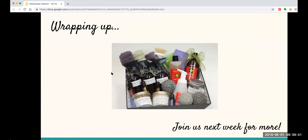I like to clean. And what a cute little basket this is. Isn't that fun? Such a fun little welcome gift for a new homeowner. Oh, that's such a cool idea. I never even thought about that, starting them off with all the natural cleaners. Aw, I just want to make that basket now. It's so pretty.